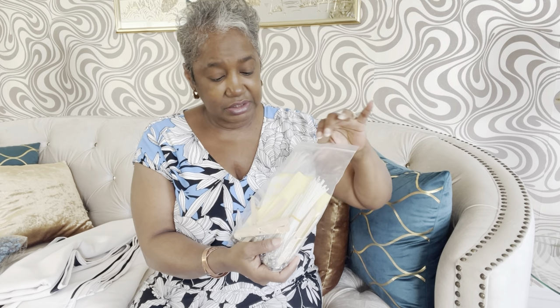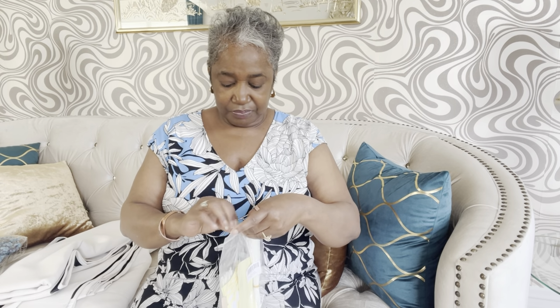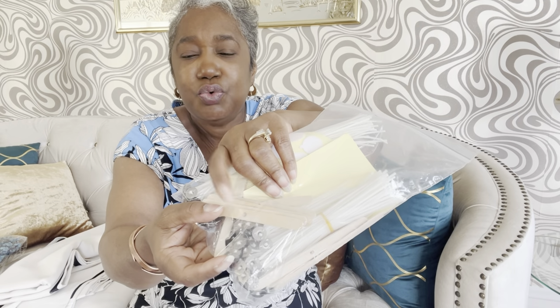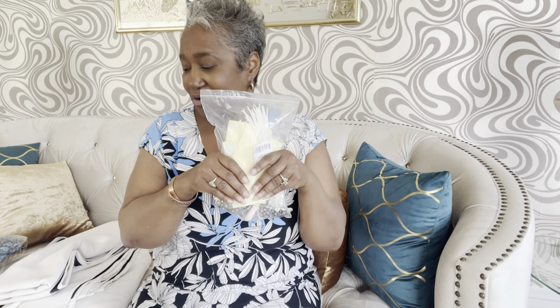8, 6, and 4 inch wicks. It has the sticky tape for the wicks. And it also has these popsicle sticks or sticks. And the stick has a hole in the middle, which you stick the wick through to keep it from falling over. So I think I'm gonna really enjoy using this little kit. I plan to make candles for Mother's Day. So I'm gonna get started on that.